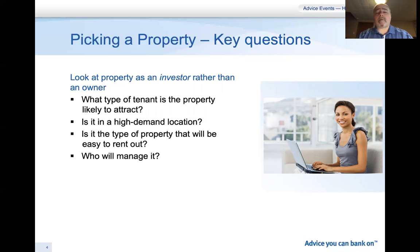So again, look at the property as an investor as opposed to an owner, because you don't want the emotion, right? And that's maybe something I like about investment properties. There's no emotion. Either the numbers work or they don't work. So that's something I quite enjoy, and I think investors who really get into it love that too.